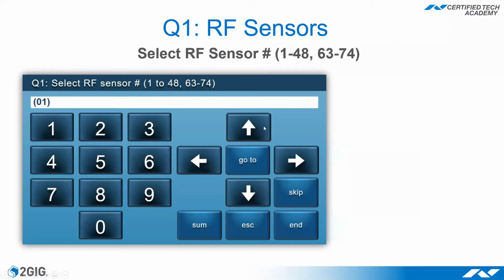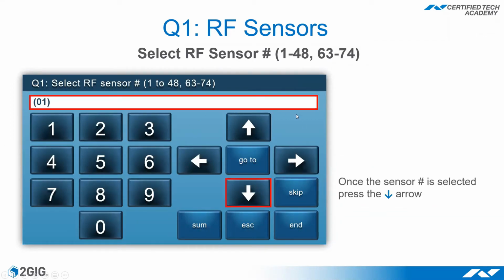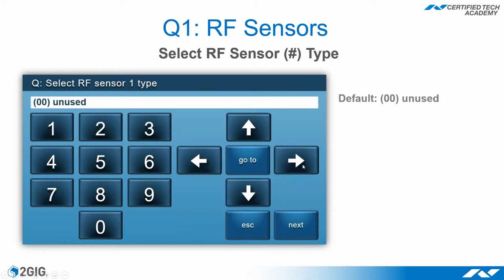So like this one in the beginning, the first one we're going to ask you in question 1, area one, is what's the sensor number you're working with. If we're adding in a front door sensor, we're going to want to probably leave it at 01. If not, then we just hit the right button until we see the number we're looking for. Once we're done programming that, we press down. And that's pretty much the entire programming: right or left, and down.